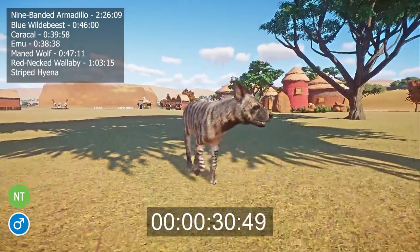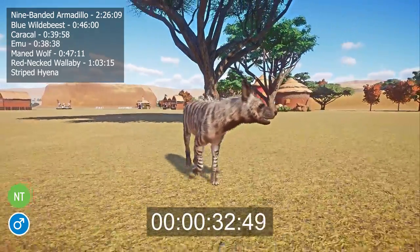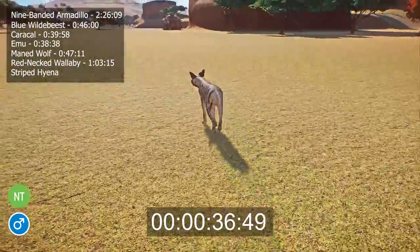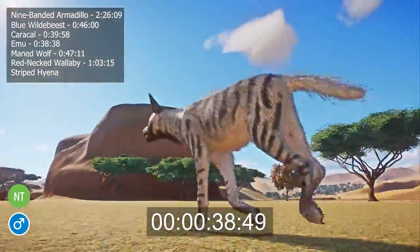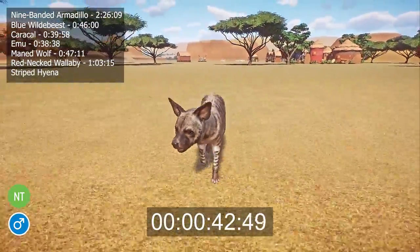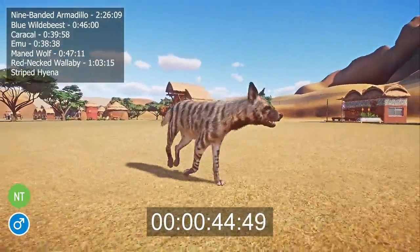Striped hyenas have tan fur with vertical black stripes along their body and legs. A long mane runs along the entirety of the spine and ends in a thick, bushy tail. Both sexes are similar in appearance, though males are slightly larger and heavier than females.